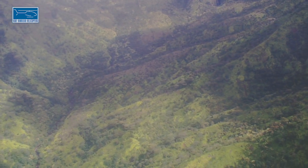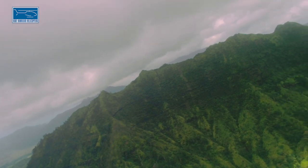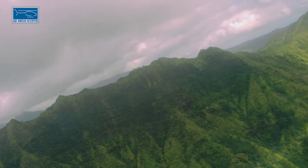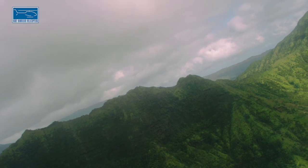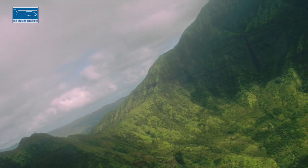Honolulu by the bay, Wailua River Valley is where I used to. The canyons of Waimea, standing all alone.